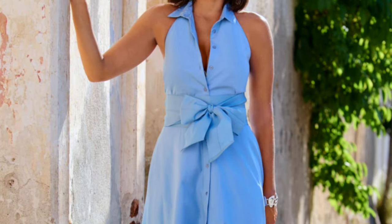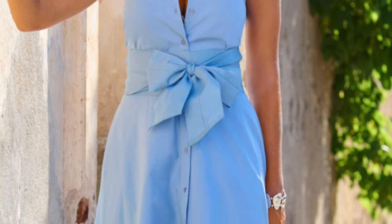Next from the same website is this maxi length poplin dress with a belt. Now, I always like a belt because it gives a lot more latitude for fitting your own waist without having to take it in and alter it. This came in white and in blue. I'm showing the blue because I have a number of white dresses for you after this.